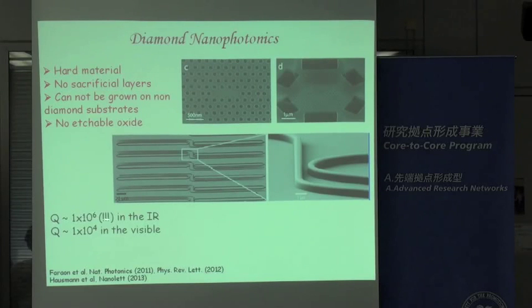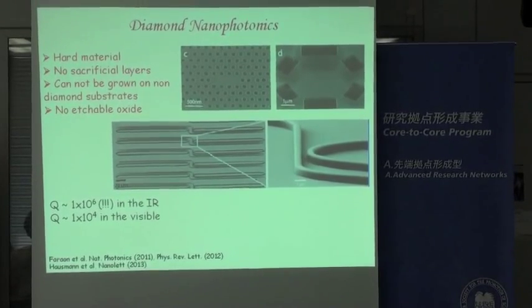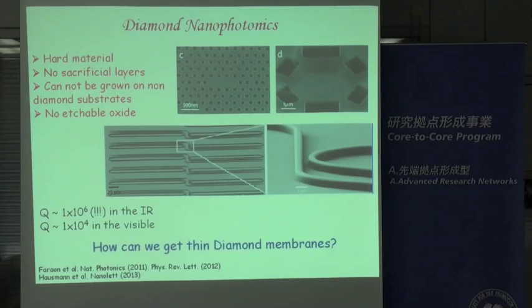But still, it's remarkable because people work 20, 30 years in silicon and gallium arsenide to get to these levels. And in diamond, it turns out to be just if you etch it down, you get it. The key is that you cannot undercut. So you automatically induce losses by your substrate. You see this all rests on silicon dioxide. The other crucial thing is you cannot grow diamond on any non-diamond substrate. So you cannot grow diamond on, say, silicon dioxide or other material that you can undercut. So you can only grow diamond on diamond. So there is a great challenge of how do you generate thin membranes to actually make even better devices.